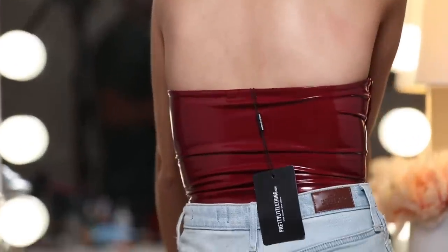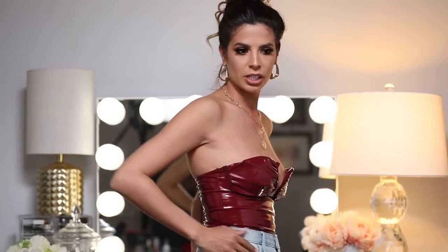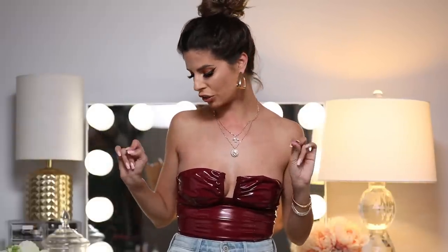What's the back look like? It's cute. And it'd be cute out with a cute belt in your jeans. I would wear this. I just gotta do some work to get it going. You know, this doesn't naturally just look great on, but I'm not opposed to it. So what do you guys think?